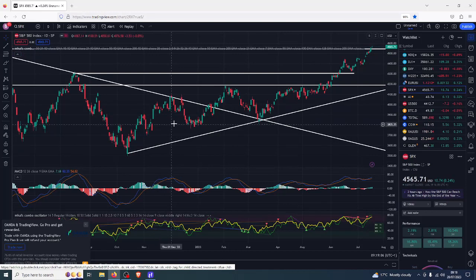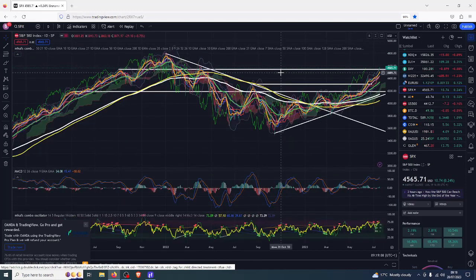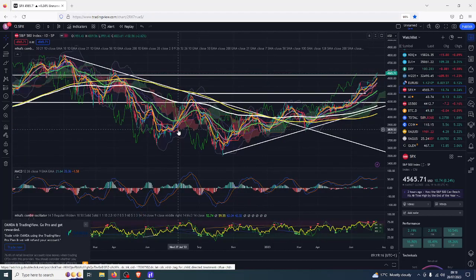So let's have a look at the S&P. S&P's broken through this next level of resistance. Unbelievable power here. Who told you the low on S&P? I told you the low. So you've got to put these things out there.